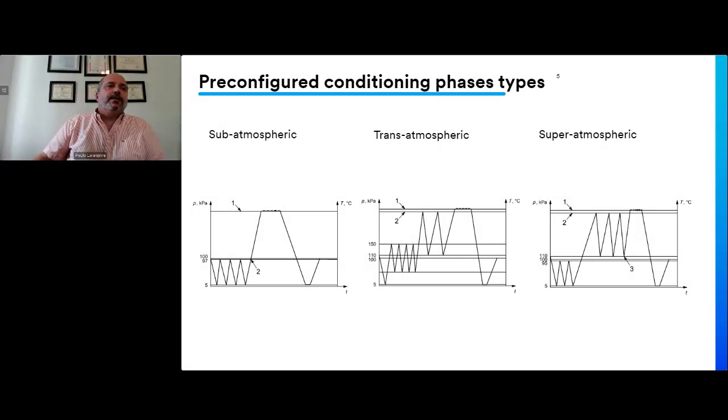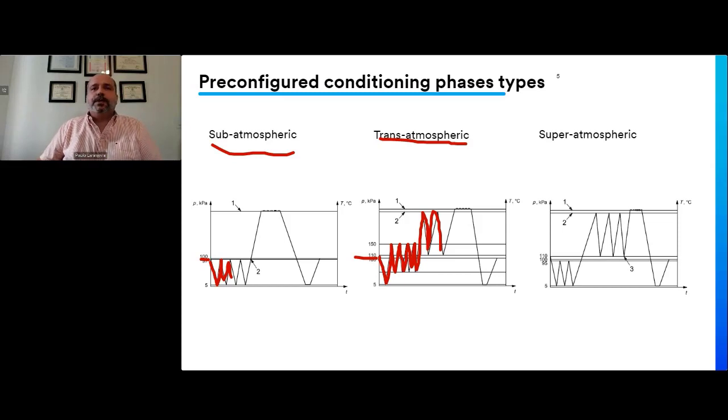So we have the subatmospheric. Here we have ambient pressure, and all the pulses are negative. Transatmospheric, which is the most common one. You have here ambient pressure, then we have negative, positive, negative, and positive pulses, and so forth. And we might have some positive pulses afterwards, might, okay? And then the superatmospheric, where here is the atmospheric pressure, ambient pressure. Then we're going to have the initial vacuum pulses only on the negative side of the conditioning phase. And then afterwards, all the other pulses are going to be positive, okay?